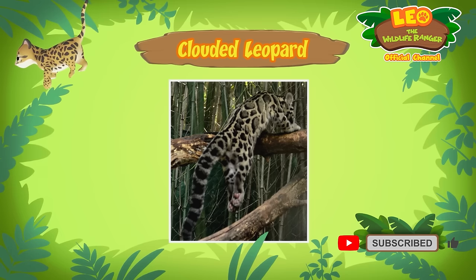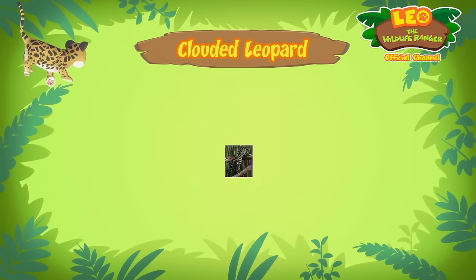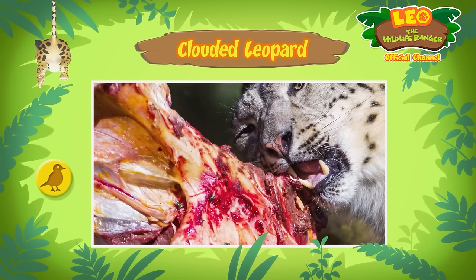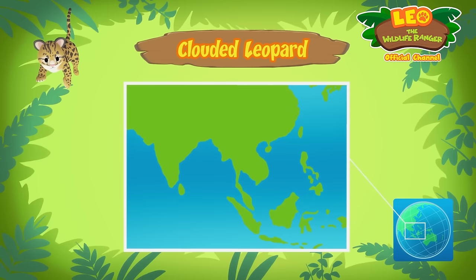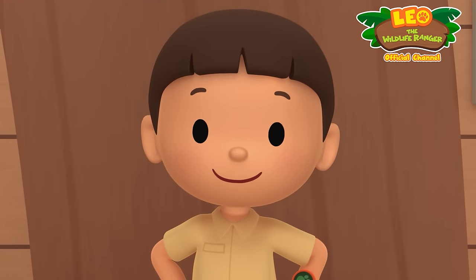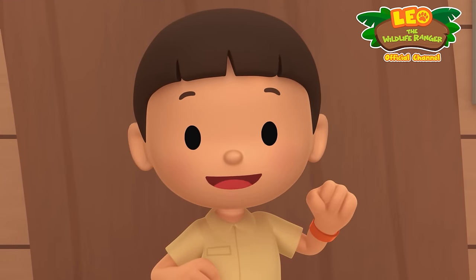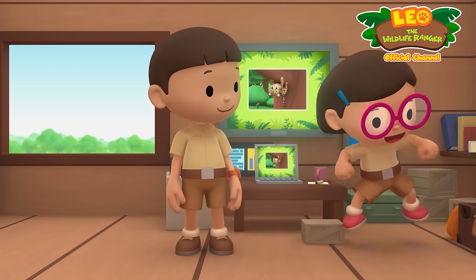That's amazing. What kind of food do they eat? Clouded leopards are carnivores. This means they eat other animals like birds, deer, and pigs. Clouded leopards live in different countries in Southeast Asia. The one you found comes from this place. I think we should return the cub to its mother since it still needs to learn how to hunt. Come and join us. Great idea, Leo. See you downstairs.